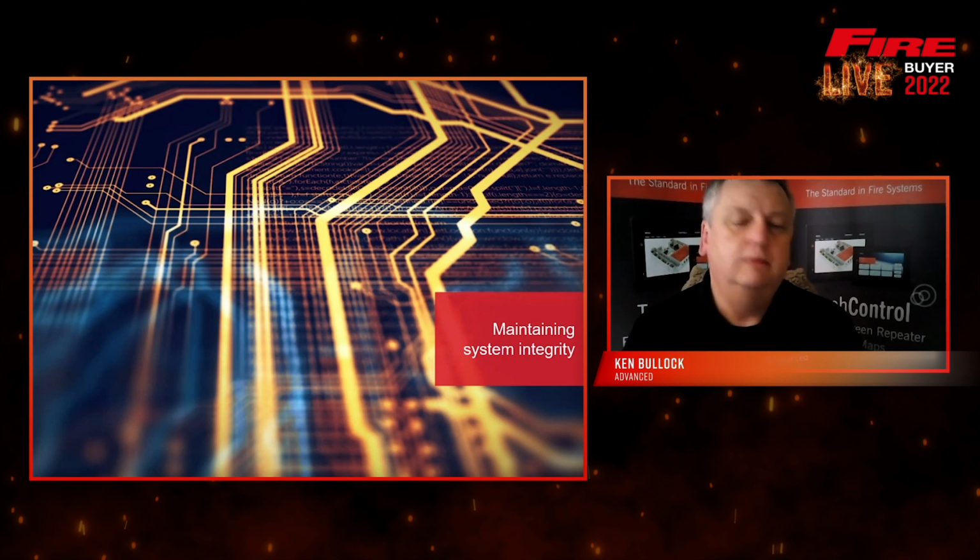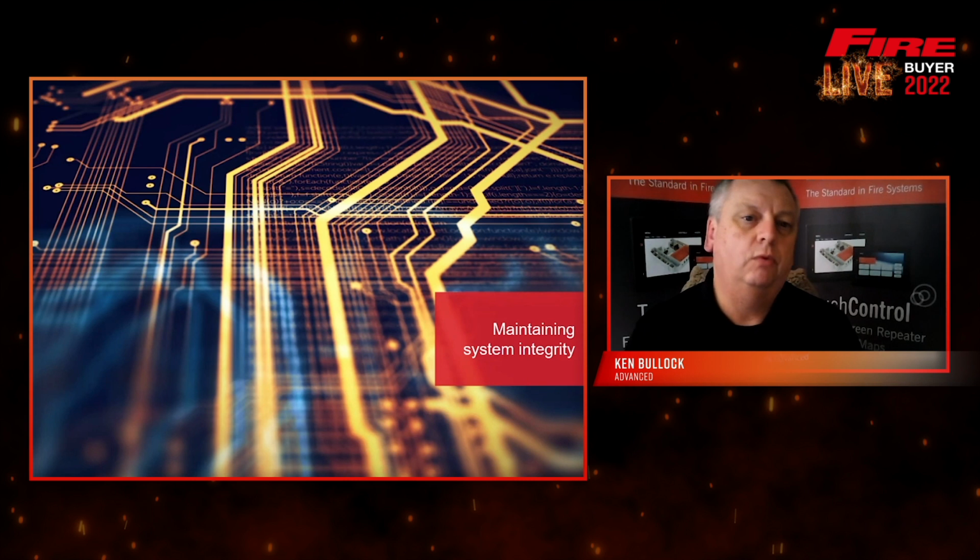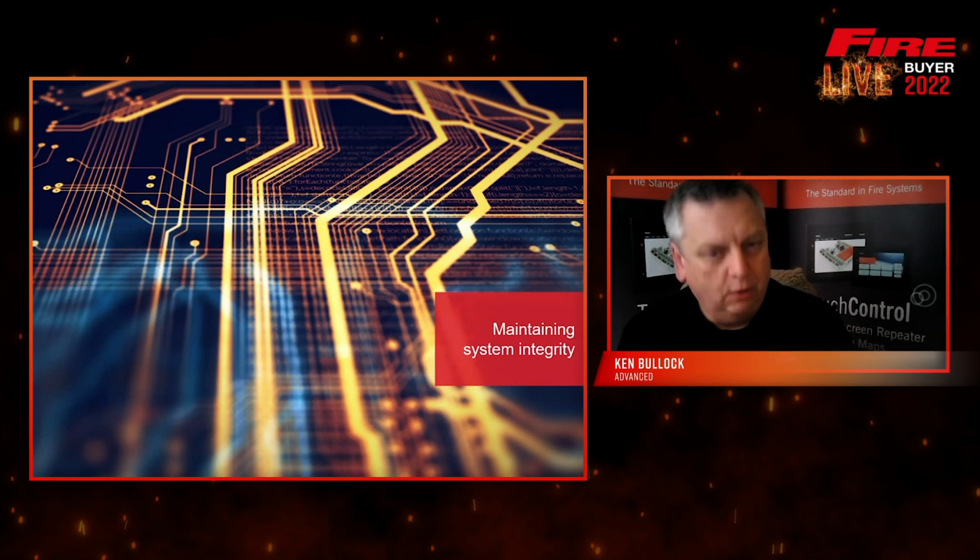It does allow for connection to hard of hearing equipment. So we can have paging systems for the hard of hearing. We can have social alarms for the hard of hearing. But all of those systems can be incorporated into an evacuation system to enable the residents to make an informed decision as to when to leave the building.